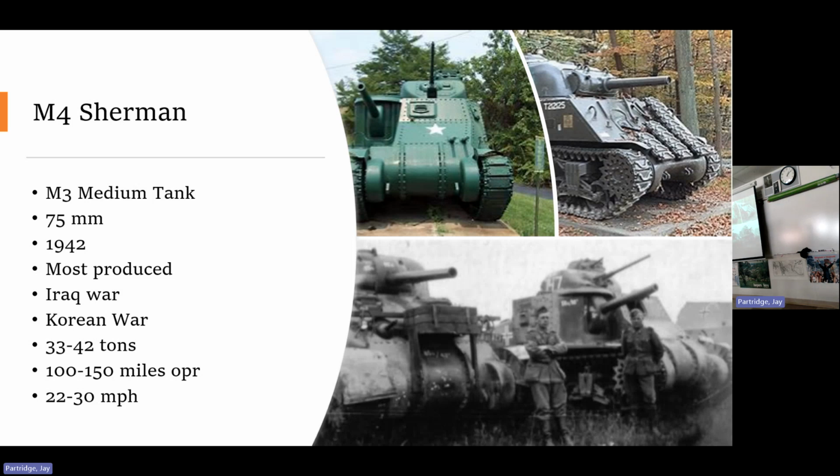So this tank was first used in 1942, so more later in the war. This was the most produced tank. They used it all the time, and after World War II, it was also in the Iraq War, Korean War, many, many wars. I couldn't find the exact date because they kept changing it throughout World War II. It wasn't always the same. So it was 33 to 42 tons, and then 100 to 150 miles OPR, which is operational range. So that's how far they could go in combat. And it wasn't that fast, but not many tanks were. It was 22 to 30 miles per hour.